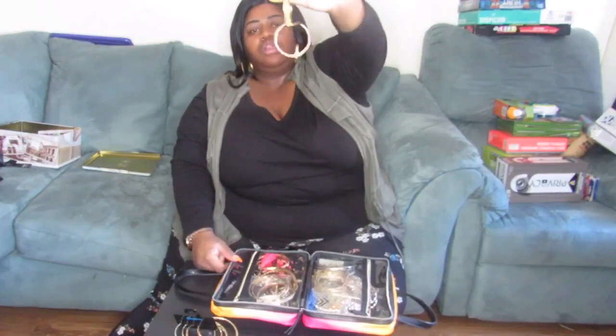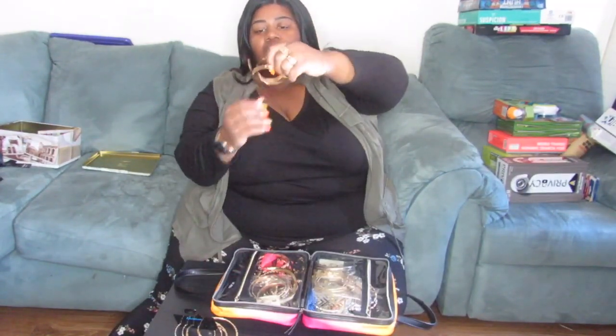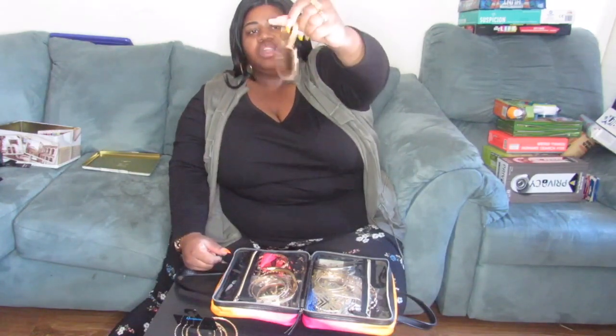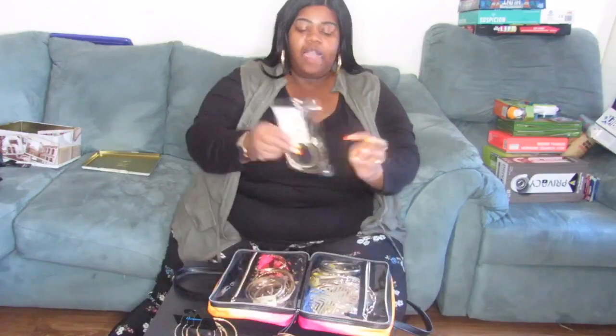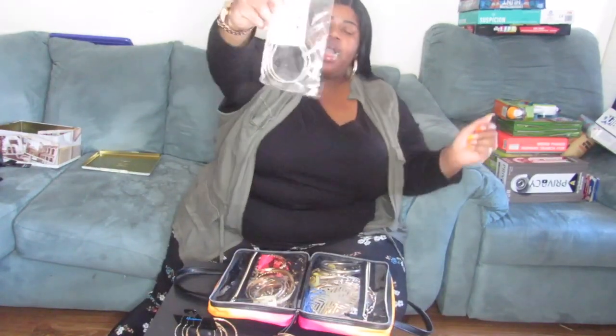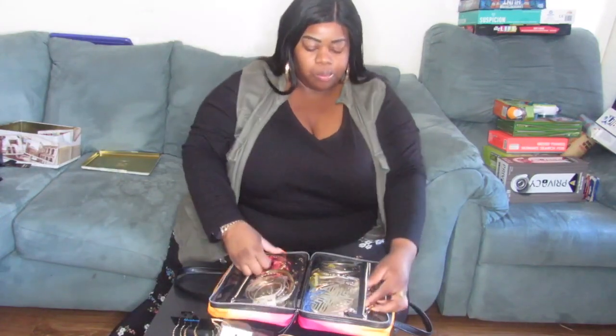Okay. So you guys saw these earrings this morning. I got these earrings from the beauty supply store for $1. The color of it is rusty. I have these earrings right here. I have some big hoops and raindrops.